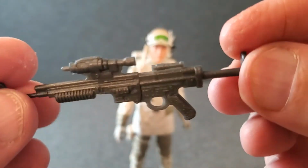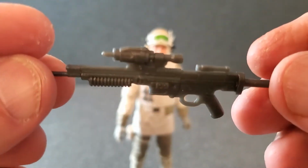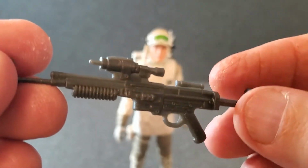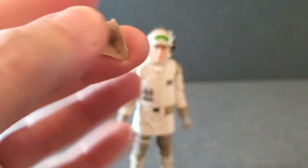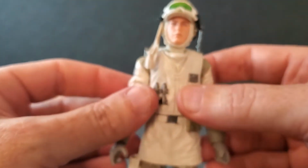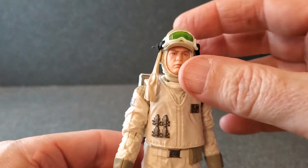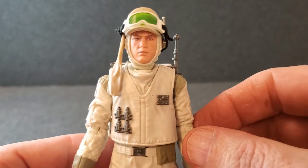And then the longer blaster rifle. This looks like an A280, like I mentioned. Zero paint, just plastic, but again, some nice detail. As far as other accessories, he comes with a scarf, and we'll get to that in a second. Scarf, because this figure has interchangeable little bits.